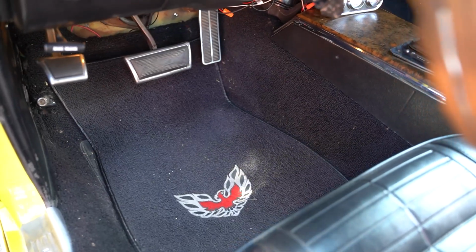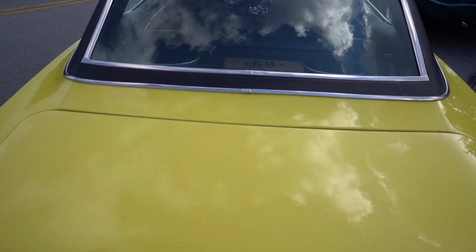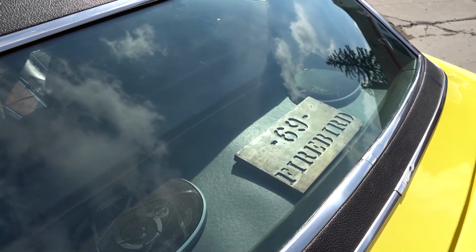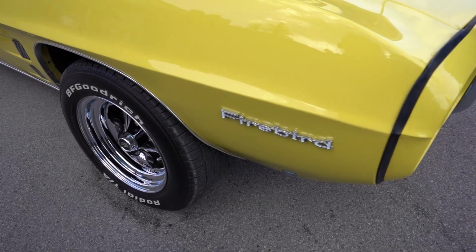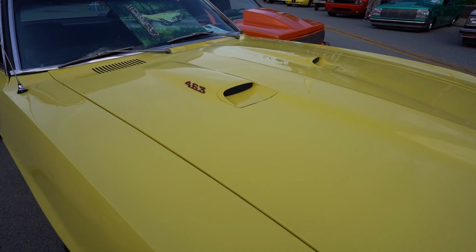Have you ever been to the Pontiacs in Pigeon Forge? No, I haven't. You have to go. Yeah, I should. That's a very nice show, and they would have really enjoyed this car down there. I love the plaque in the back. My friend made that for me back in 1980 when I had my other Firebird. Absolutely beautiful, Jay. Thank you so much for bringing this out and helping out with the show. Really appreciate it.